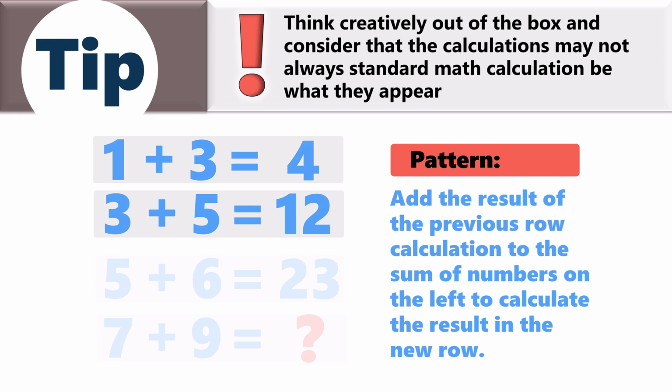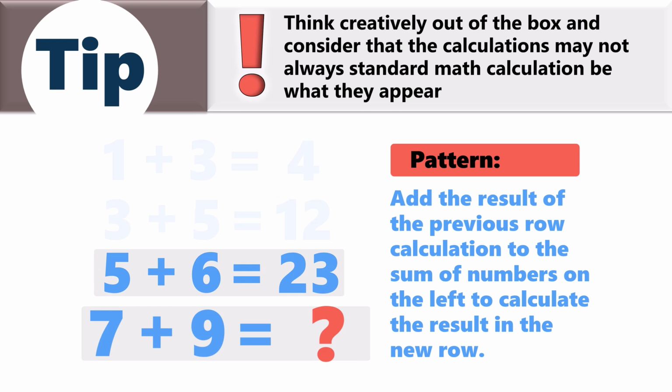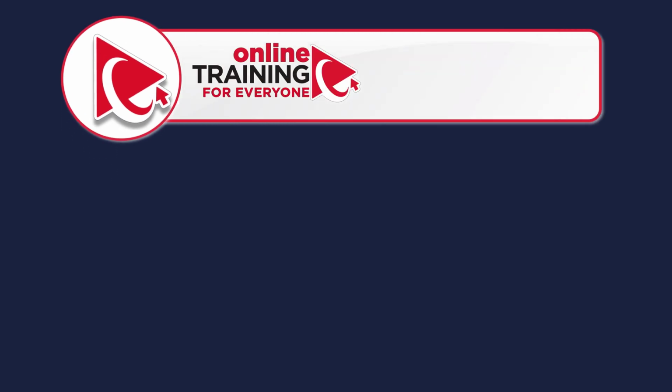To calculate the value of row 3, we need to bring the result of the row 2 calculation, 12, then add 5, then add 6, and the result would be 23. So for the missing value, row 4, the result will be 23 plus 7 plus 9, which would be equal to 39. So the correct answer here is choice A, 39. And now it's your time.